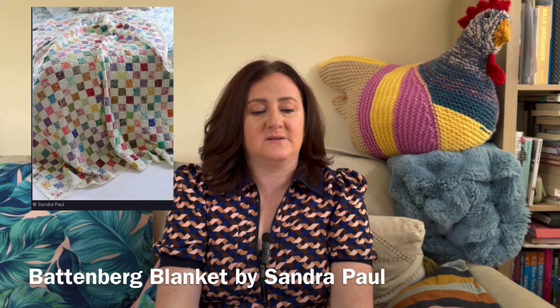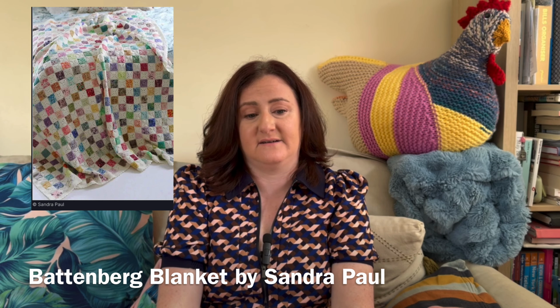And then two more Advent stash busting projects. One of them is in progress, and it's the Battenberg blanket by Sandra Poole, Cherry Heart. And this uses Truly Hooked Disney Advent 2022. This is in progress. I've made already, I think, five colorways of it. So I'm slowly going.